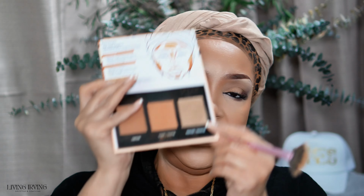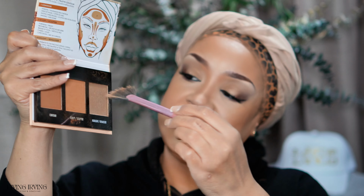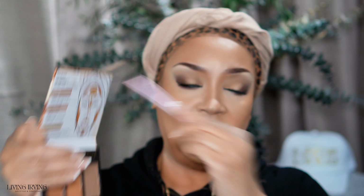Okay, so now we're going to go ahead and highlight. I'm not a huge blush person, but I like to use the highlighter instead. This little palette has a nice golden highlight. This works on all shades. I'm going in with my Real Techniques fan brush. Again, I am a super fan of their brushes, and I'm just going to go ahead and dip the fan in, tap off any excess, and I am just going to highlight.